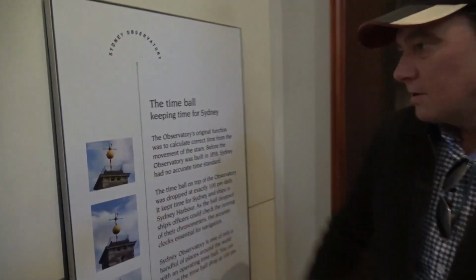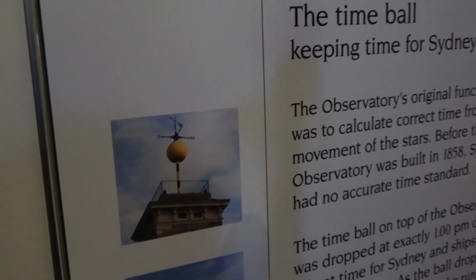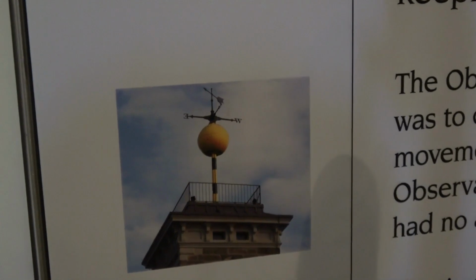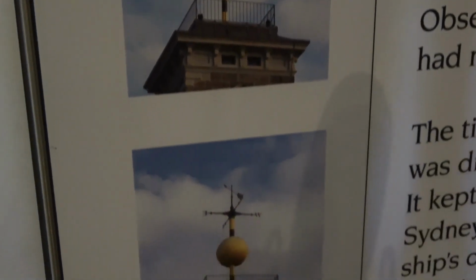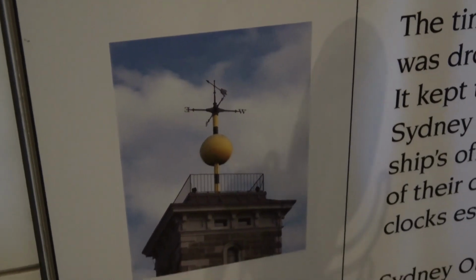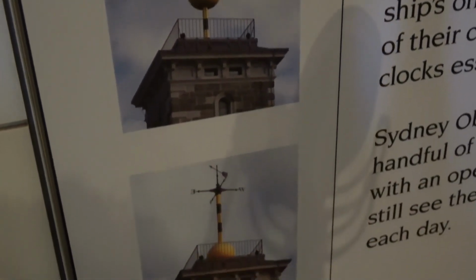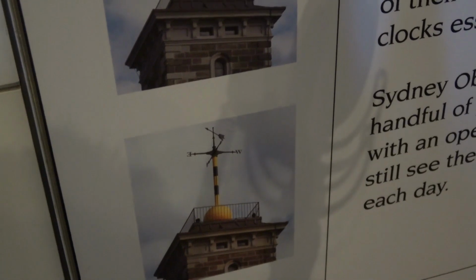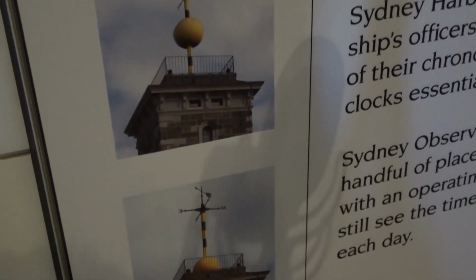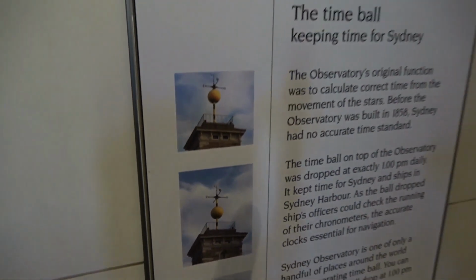Time board on top of Sydney Observatory. It used to be used to tell these ships what time it was. And what time does it drop, Jeff? It drops at 1 p.m. and all the ships in the harbour could calibrate their chronometers to make sure they were all in sync.